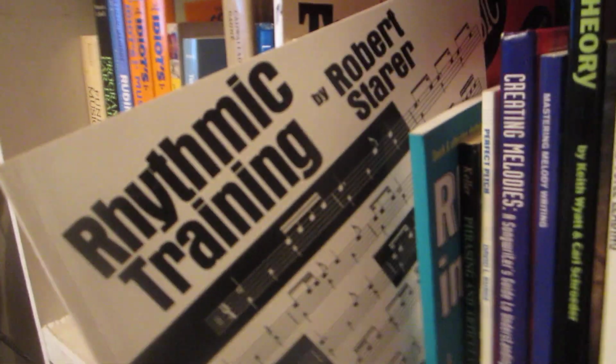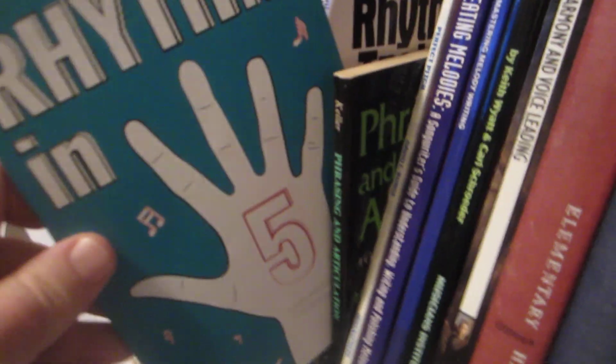Here's some rhythm books. Basic Rhythmic Training. I'm a drummer, so all this stuff I know. Rhythmic Training. Same guy. One of them's a more involved book, looks like. Rhythm in 5. Found that at McKay's not too long ago.